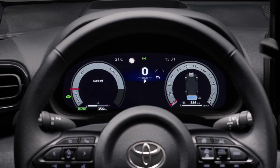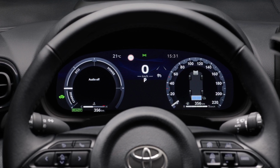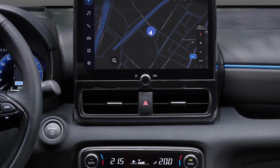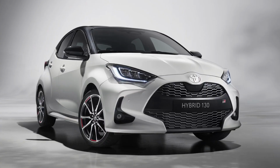The updates also include a 12.3-inch digital instrument cluster, a more responsive 10.5-inch multimedia touchscreen, and a new digital key, which is compatible with both Apple and Android devices.